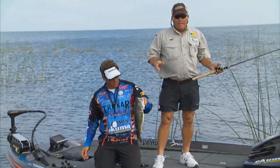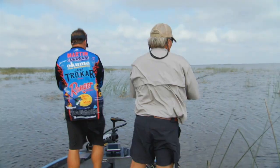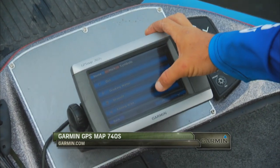All right. Okay, well, I don't know that that's a schooling fish. That just might be spawning in here or something, Scott. Let's see if we can get another one. Oh, that's beautiful. I'm gonna waypoint this spot. That's absolutely beautiful. Okay. And here's what I'm gonna do. I'm gonna mark it with a fish symbol.